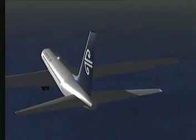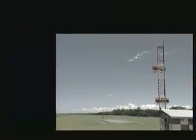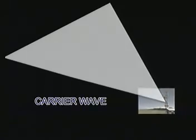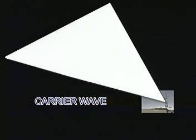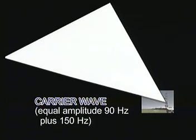Let's look at the abnormal ILS glide slope transmission that occurred on the night. The glide slope side lobe amplifier was not operating, so the aircraft only received the glide slope carrier wave. Because the carrier signal has equal amplitude 90 and 150 Hz modulations, this signal was electronically interpreted as being on glide slope. But the ILS system is supposed to protect against this type of malfunction.